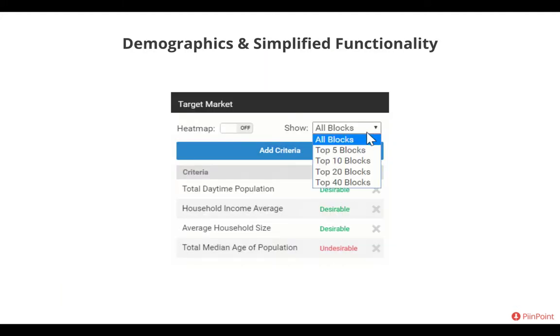Those are some new features and changes that you'll see on the map view. We're also changing each of the feature panels along the left-hand side. So the first one that you saw changed was the target market panel. Basically, there's just some simplified functionality there and a few new components.